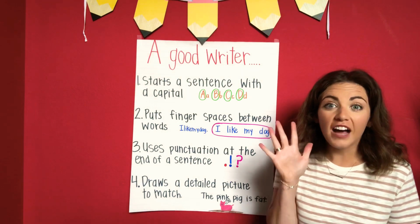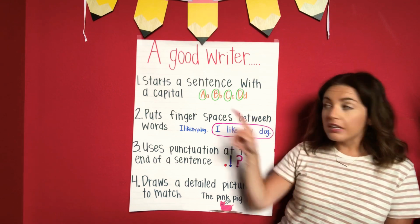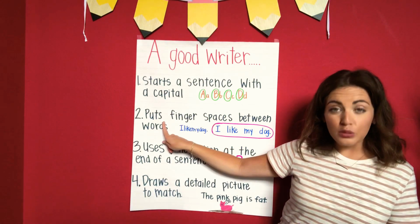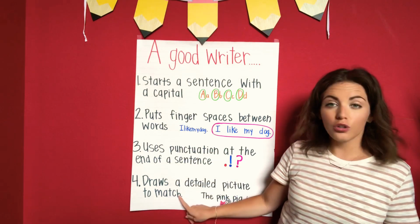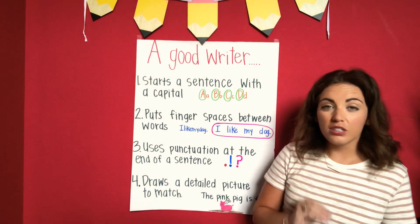Yes, we have to have 5 or more colors. Good job. So those 4 things, starting every sentence with a capital letter, putting a finger space between all of your words, using punctuation at the end of a sentence, and drawing a detailed picture that matches is something that a good writer does every single time.